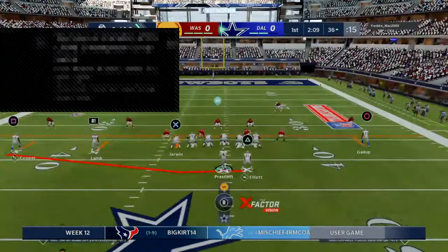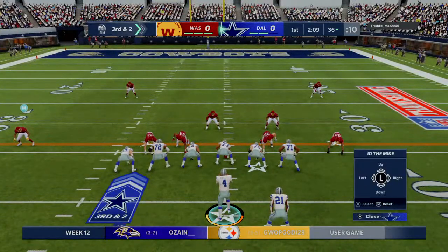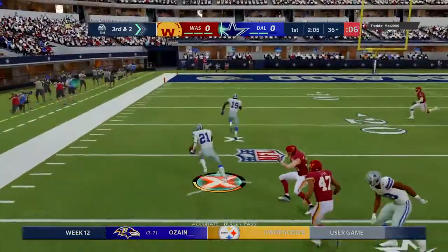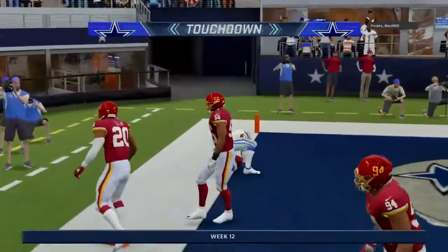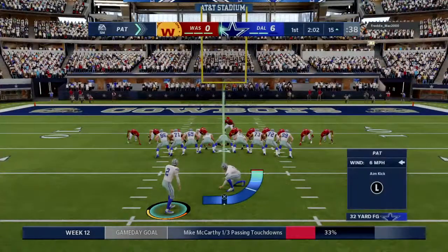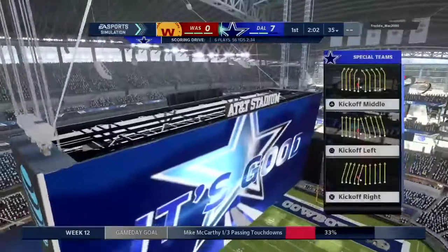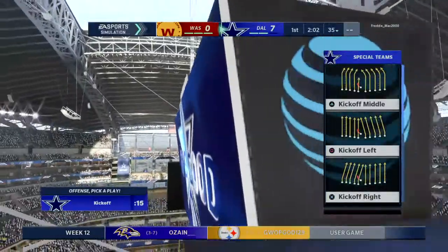An extra man here in the secondary for Washington on third down. Prescott now. Throw left side complete. That's Elliott. Ezekiel Elliott going to take it the distance. Touchdown, Cowboys. Ezekiel Elliott, his 9th touchdown of the season. And the Cowboys have taken the early lead. And this is up and good to make it 7-0 Cowboys. 7, Washington, nothing.